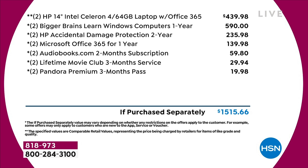The bigger brains learn Windows computers. That's what I was talking about. It's almost a $600 value on that one. Times two, okay? You're getting both of that. That accidental damage protection right there. If you look at just those two, you are at about $800+. But adding in Office 365, that's so practical.